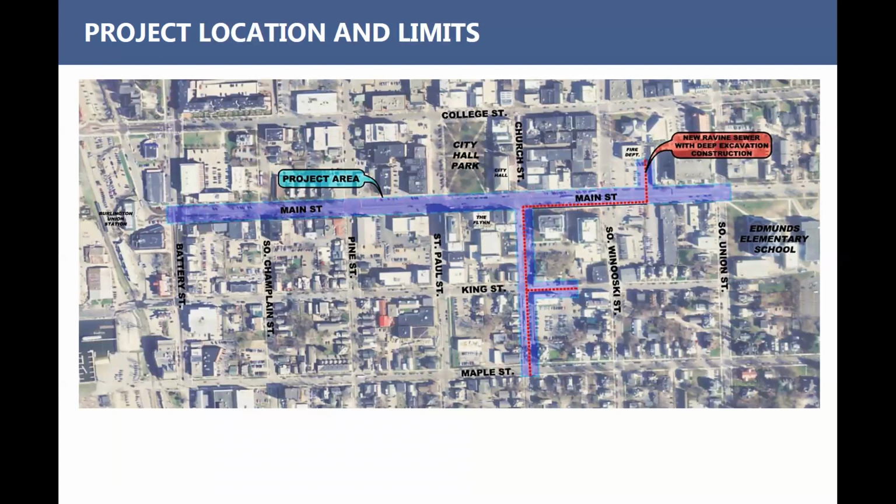For those who aren't familiar, we're talking about Main Street. The project's streetscape reconstruction extends from Union Street all the way to Battery Street. It will also include relocating the city's ravine sewer, which we're going to grab at the back of the fire station. It currently crosses the city to Maple Street. We're going to reroute that with this red dashed line and move that flow so that it stays inside the city's right of way.